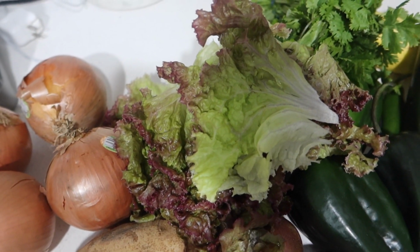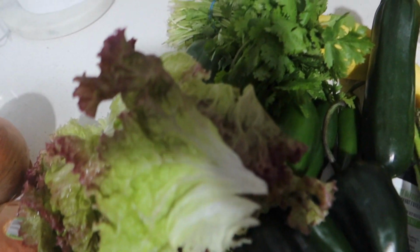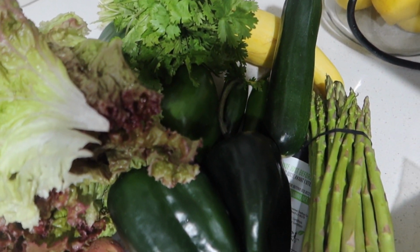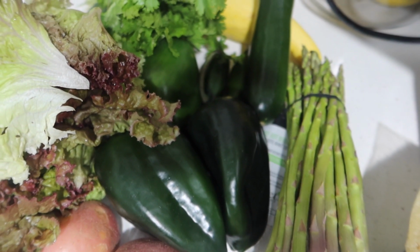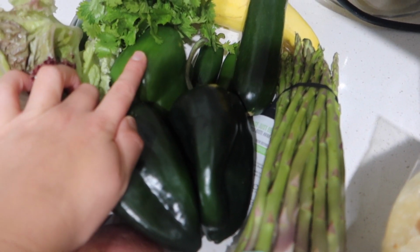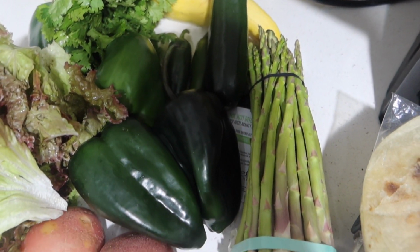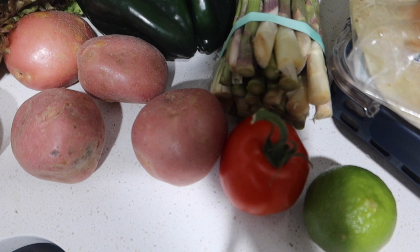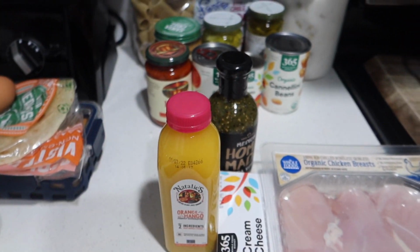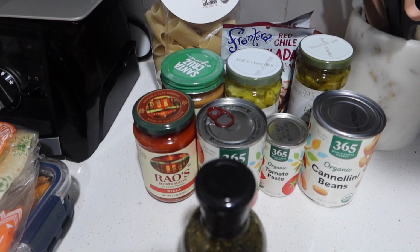I always get some lettuce. You guys, wash your lettuce. It's nasty. Some fresh cilantro for tonight's soup and for my salsa. Some poblano peppers for the soup tonight. Some green peppers. Zucchini, squash, asparagus, and that's it. I already put some stuff away while my camera was charging, but that's my little haul.